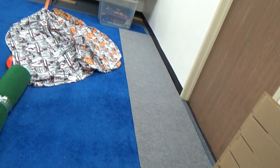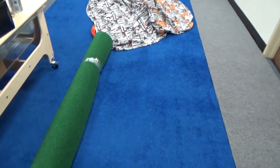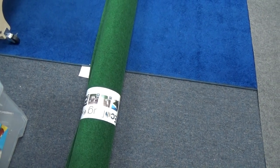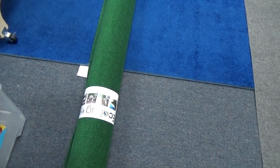Now this gray carpet, that's what I had on the platform before. And that's just carpet runner. You can put it like in an entryway. But I got this green one. I think I'm going to cut that one up and give it something different.